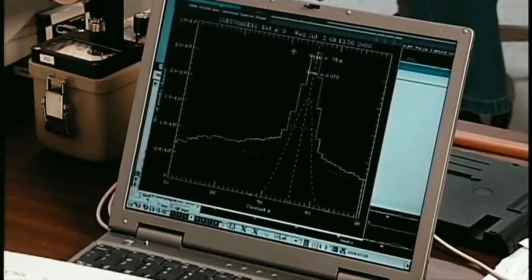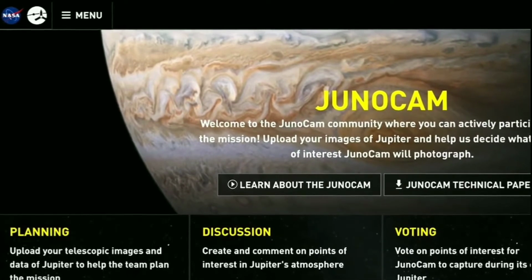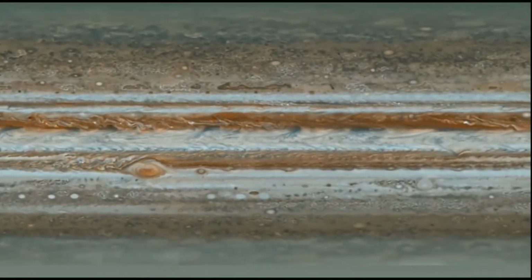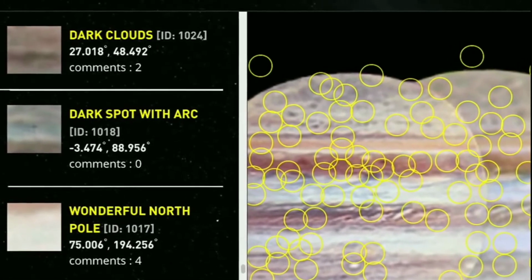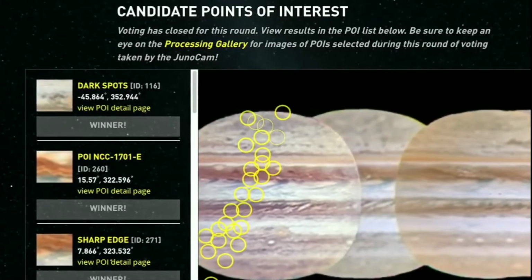The amateur astronomers are providing us with their pictures that we use for our planning. They upload their pictures onto our website, and then one of our team puts together a cylindrical map so that we can see all of their pictures stitched together. We have the public actually identify points of interest, and people say, oh, I think this feature is interesting and we should have a picture of it, and here's why. And so we can say, okay, of all these hundreds of points of interest, here are the 25 that we will be passing over that are candidates for JunoCam images.